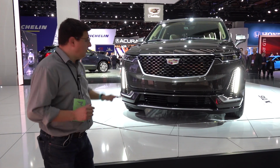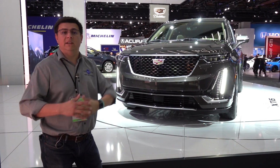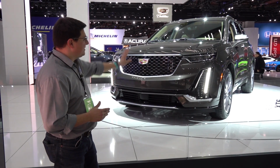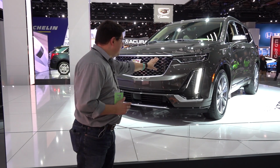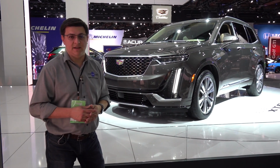There's a large Cadillac logo, and then underneath it we have a 360-degree camera system, obviously a radar sensor down below, because all of GM's latest active safety technologies are available on the XT6. Multi-module LED headlamps, you can't see them on, but there are 3 different modules in there, and then we have the distinctive Cadillac daytime running lamps down there below.